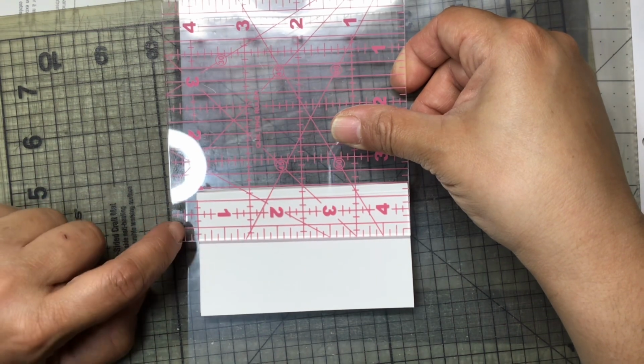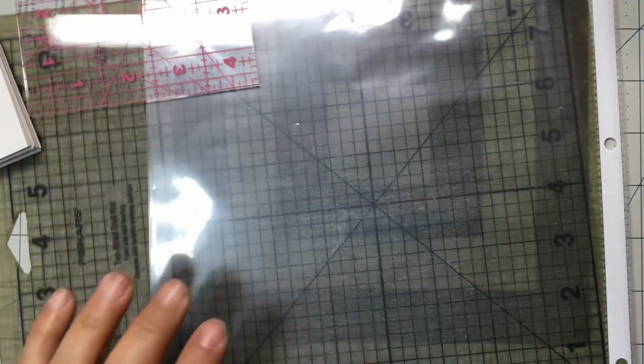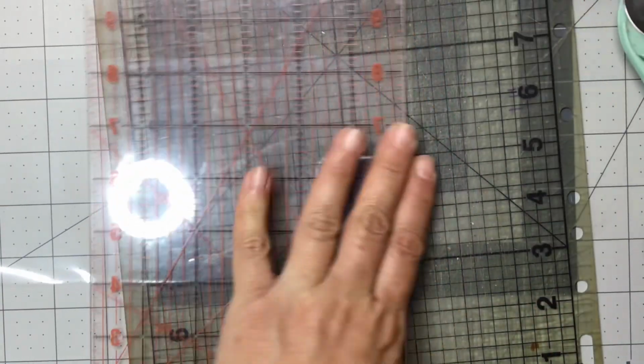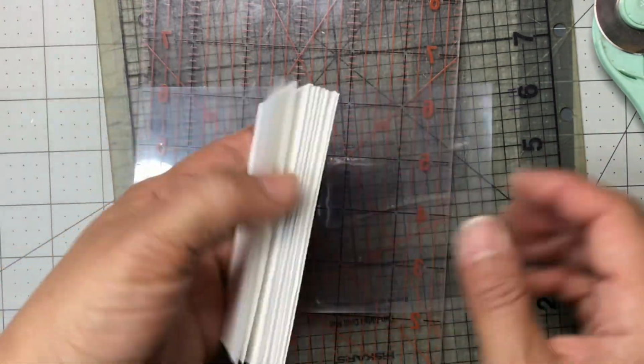So I'm adding an eighth to my measurement, so it's like 4 1/8. And my goal first off is to make essentially a wraparound cover, kind of like a simple plastic cover that goes around textbooks, and then you're gonna sew it later.